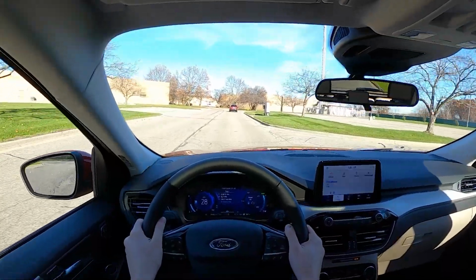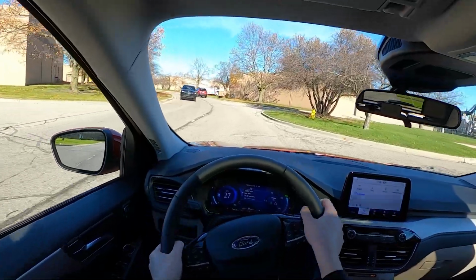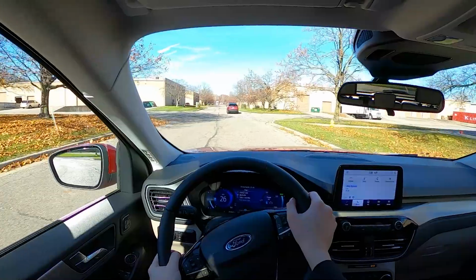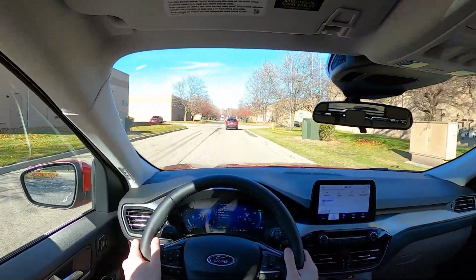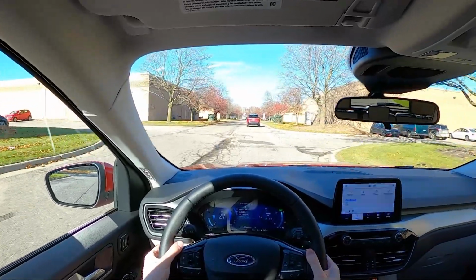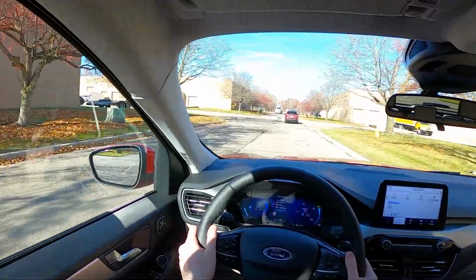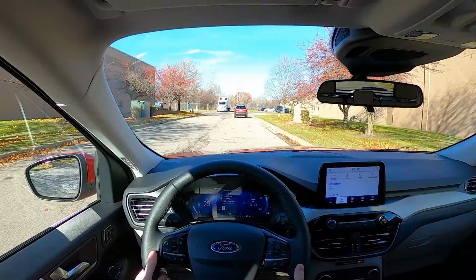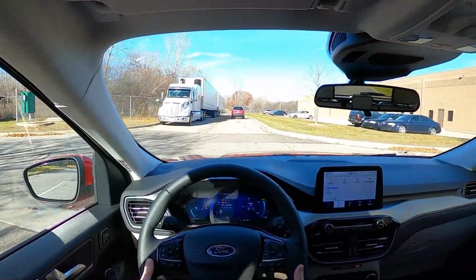I mean, the only time I guess I could see recommending the Escape plug-in over the RAV4 is you do have to admit it is quite a bit cheaper. So if you wanted to get into a plug-in hybrid vehicle with decent usable space inside for a family or whatever you need your compact crossover for, and you don't really care much about all-wheel drive, you could, after rebates and everything and cash on the hood, maybe a lease deal, you could probably get an Escape plug-in for quite a bit cheaper than a RAV4.